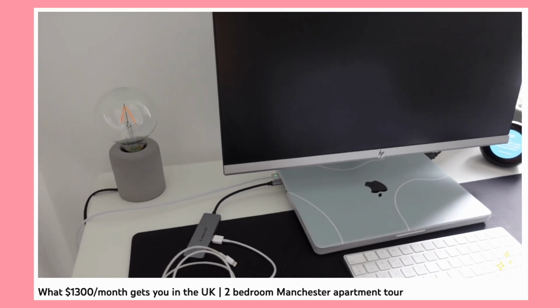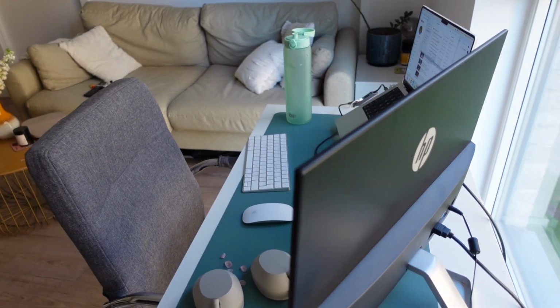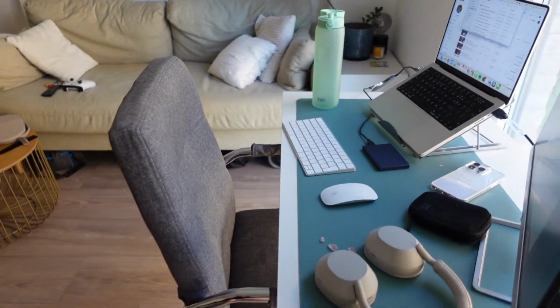If you watched my little apartment tour that I did ages ago now, I have my desk here at the wall with a little view of the window in the bedroom because that's the only real place for it. However, last weekend I moved my desk into the living room because I struggle to work in a corner. I work so much better when I've got space around me.